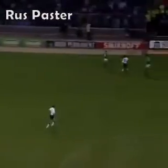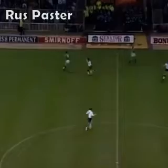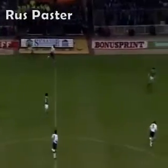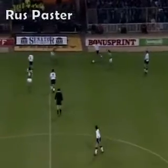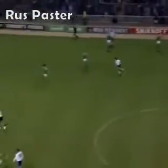Sheedy was the winner there. Aldridge and Quinn up front. Good combination play. Now it's Wright. McGrath.